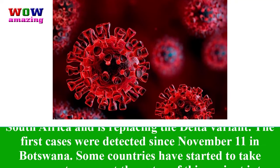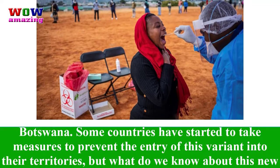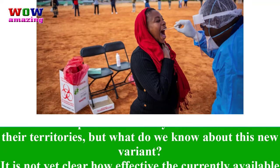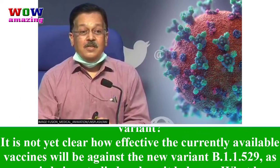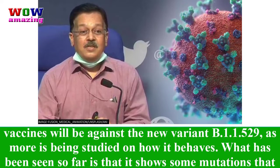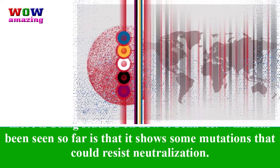Some countries have started to take measures to prevent the entry of this variant into their territories, but what do we know about this new variant? It is not yet clear how effective the currently available vaccines will be against the new variant B1.1.529, as more is being studied on how it behaves. What has been seen so far is that it shows some mutations that could resist neutralization.